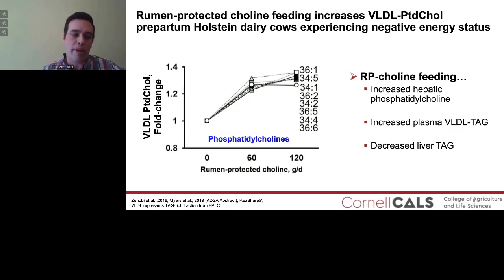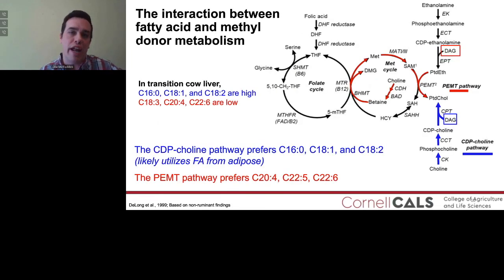Now, this was in prepartum cows experiencing negative energy balance. So collectively here, data suggests that rumen-protected choline feeding can increase phosphatidylcholine synthesis to support VLDL triglyceride secretion from the liver to prevent fatty liver disease. So this brings me to why we should consider fatty acid nutrition when feeding methyl donors.